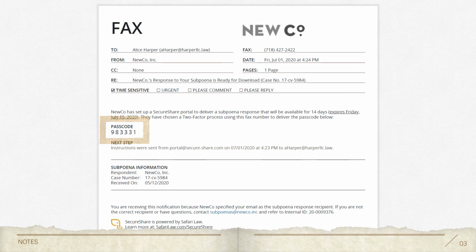Notice that no personally identifiable information, or PII, is disclosed, but we do provide information such as the case number so that the issuer immediately knows that this is an important communication. Another advantage of the separate fax is that if the email gets caught in a spam filter, the issuer will still know from the fax to look for the separate email, and that is another way that Secure Share eliminates unnecessary back and forth with issuers.